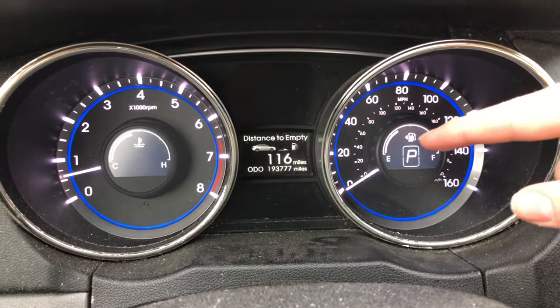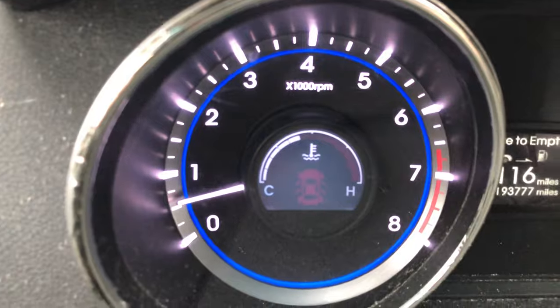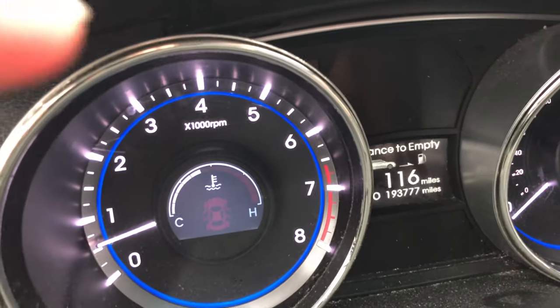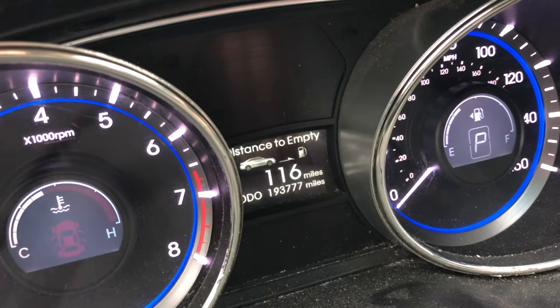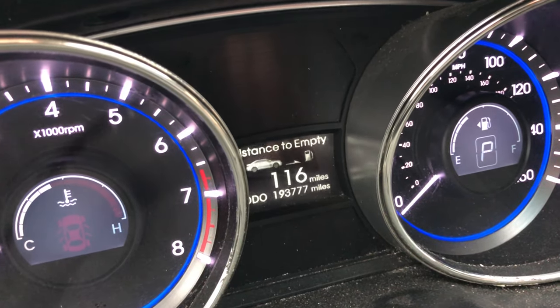And one other cool little touch that I want to point out, if I can get my camera in a little closer: on the temperature gauge and the fuel gauge of the Sonata, as you can see, they're little bars that read out the overall temperature and the fuel. It's kind of a cool little touch as opposed to just a very generic dial on most vehicles.